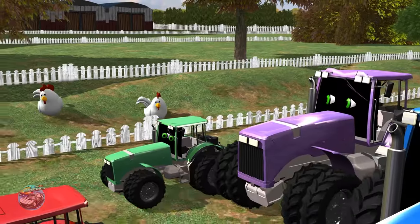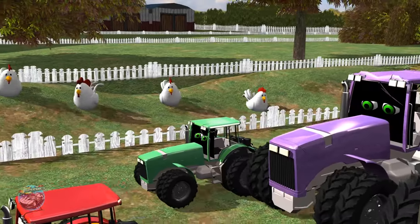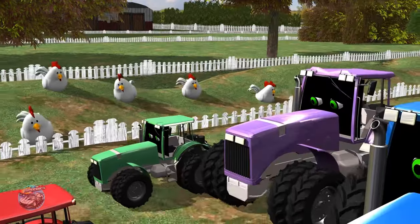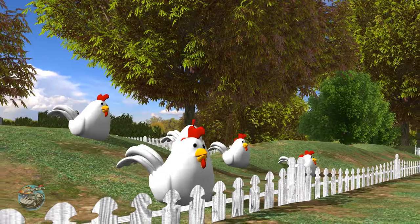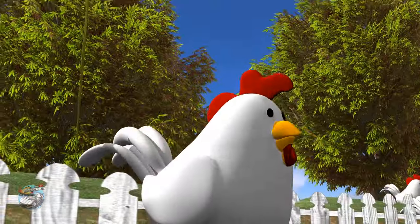The chickens all go cluck, cluck, cluck, all around the farm.